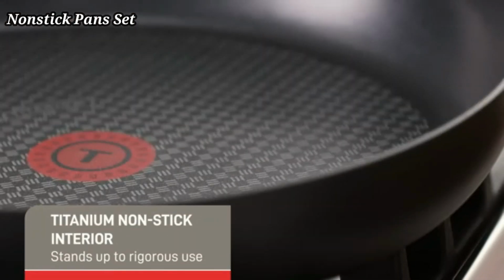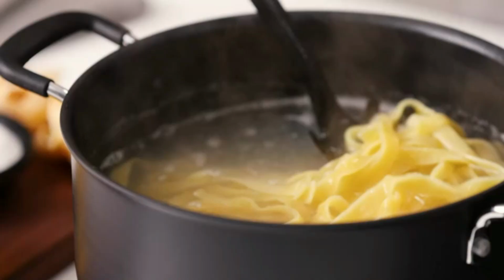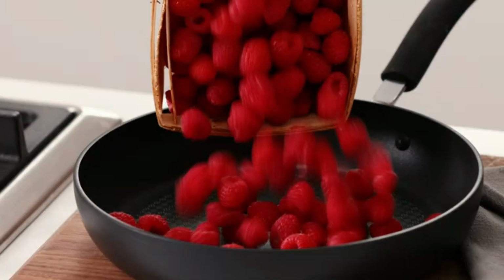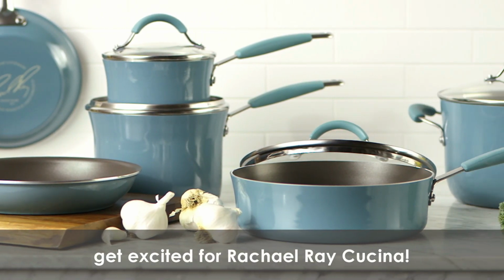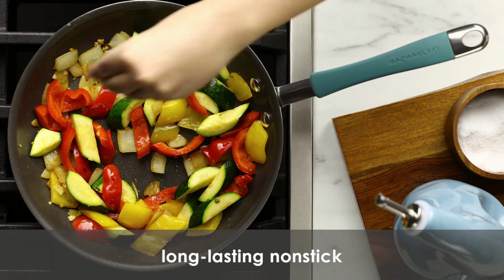Rachael Ray Cucina Non-Stick Cookware Pots. The Rachael Ray Cucina Non-Stick Cookware Pots and Pans Set offers a blend of style and functionality for any kitchen. Crafted from durable aluminum, this 12-piece set ensures fast, even heating for perfect results every time. The non-stick interior provides effortless food release and easy cleanup. Shatter-resistant glass lids allow you to monitor your cooking without losing heat. Dual-riveted rubberized handles offer a comfortable and secure grip.